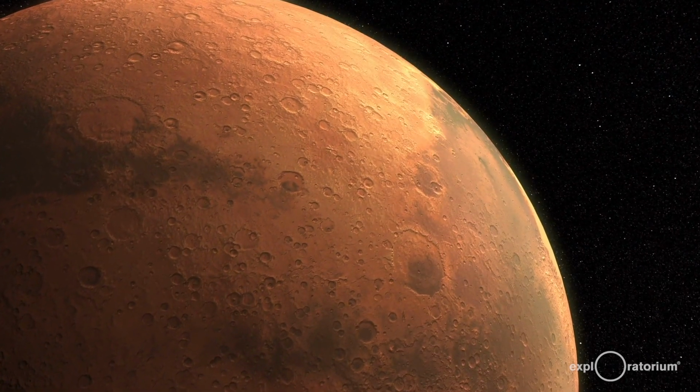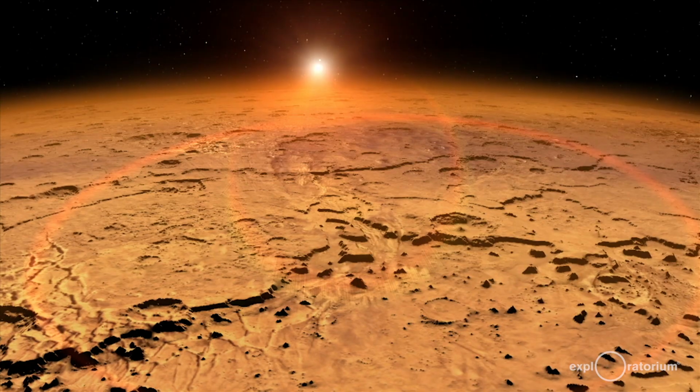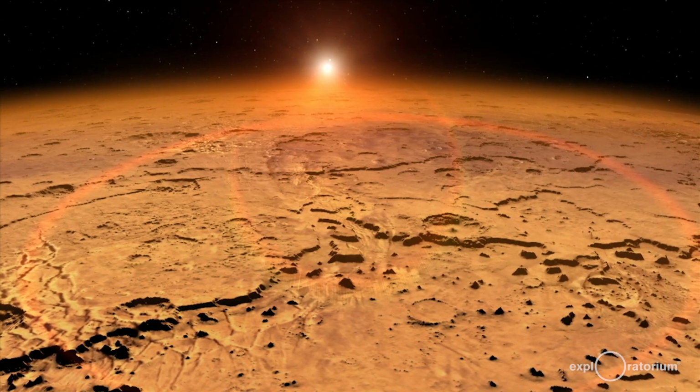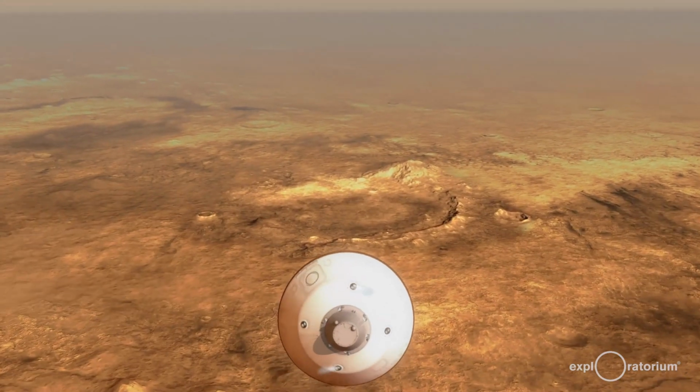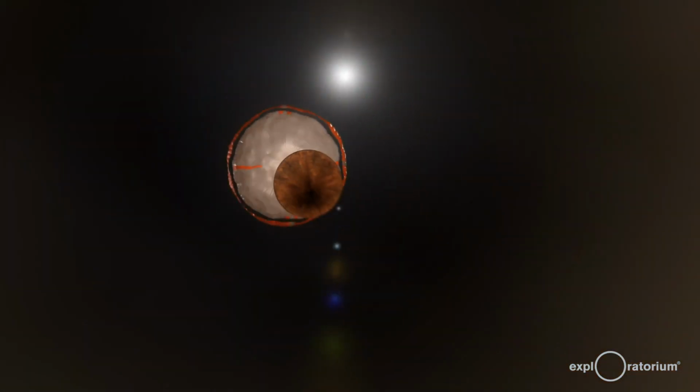Because the atmosphere on Mars is so much thinner than the atmosphere on Earth, there's not enough drag force exerted on the shell to slow it down to land. We need something that is able to introduce much more drag force. Once the shell slows down to around 1,000 miles per hour, which is about 1.7 times the speed of sound, or Mach 1.7, the aeroshell can deploy its parachute.